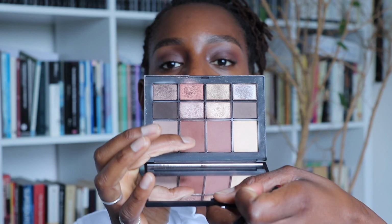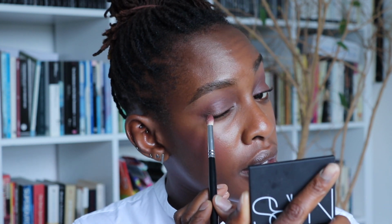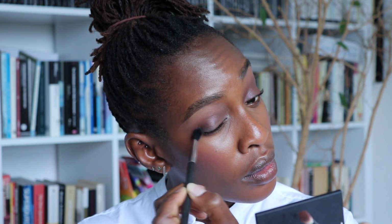This is two NARS palettes. Sorry for being extra, but I told you it was going to be a lot. This is Mojave and the Skin Deep palette, and I'm using the browns. So it's this brown here mixed with this one here. Oh, and also age, so now I can't see so far away. So let me just get this little mirror and pop my little outer corner in here. Then I'm getting an old 224 from MAC, and I'm literally just blending that a bit more.